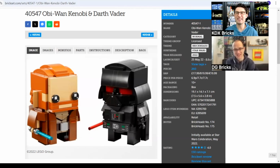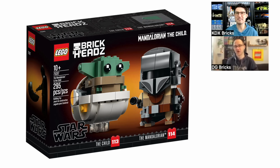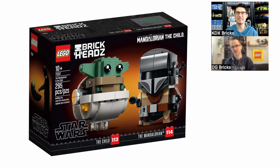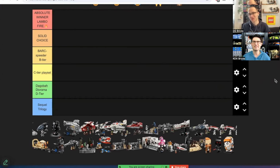What concerns me about this set is it's from the Obi-Wan series, I'm pretty sure, which is already over with, whereas something like the Tusken Raider or Ahsoka is something that's present more in general Star Wars lore. Something like Mando and the Child can also come back into relevance later, like when we're going to potentially see a Mandalorian movie coming soon. I have seen this selling on eBay as high as $40, but with the long shelf life, I can rank this no higher than BARC Speeder B tier.